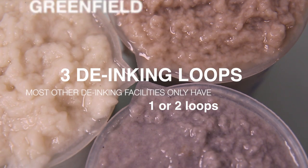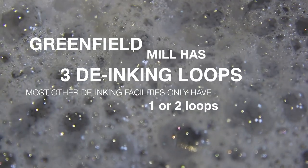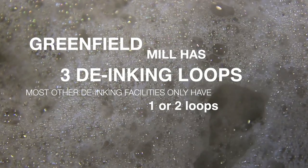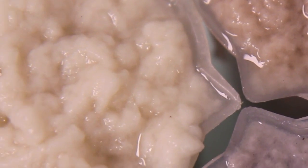At Greenfield, waste paper undergoes 3 separate cleaning loops running 24 hours a day, specially designed to effectively de-ink the paper without the use of chlorine. Most de-inking facilities only use 1 or 2 cleaning loops. This is the reason Cocoon is whiter than most other recycled papers.